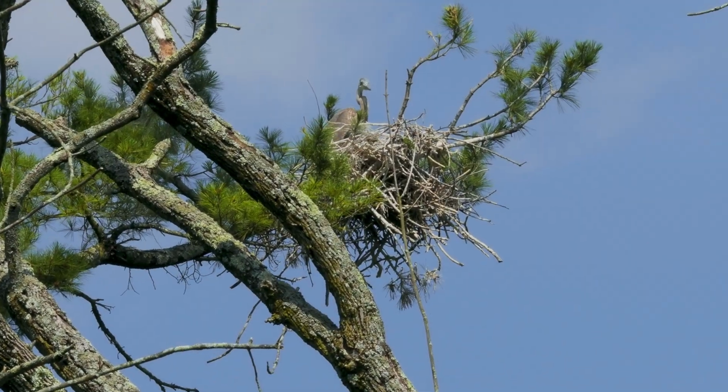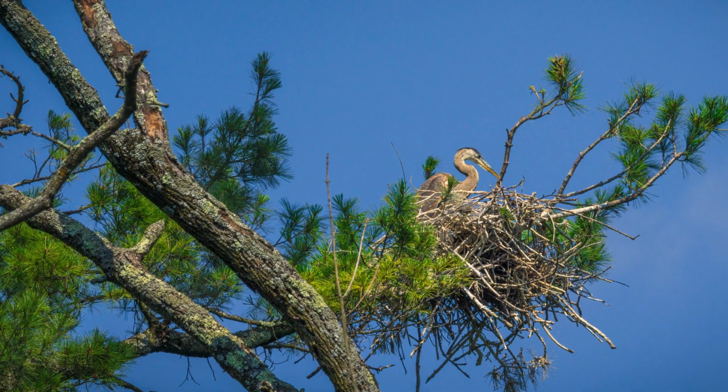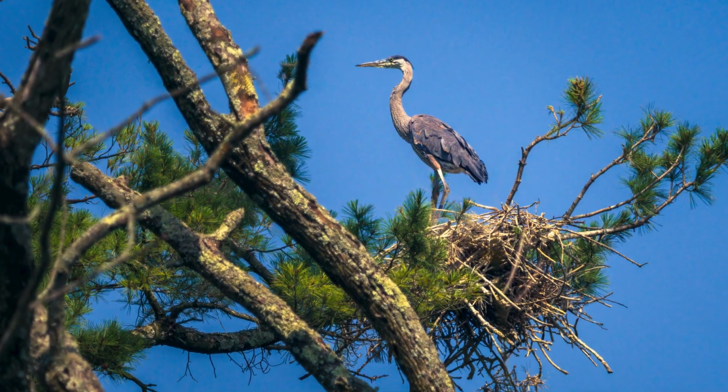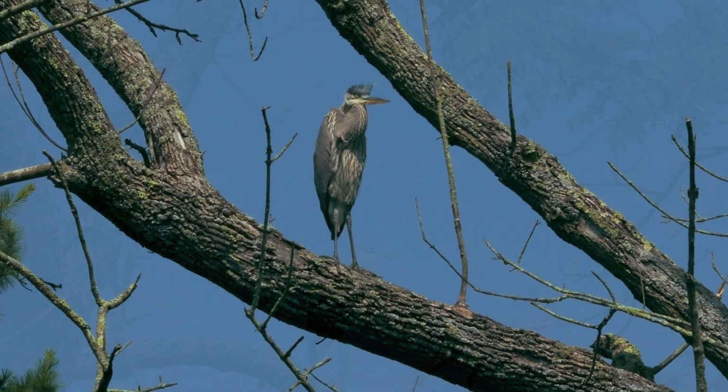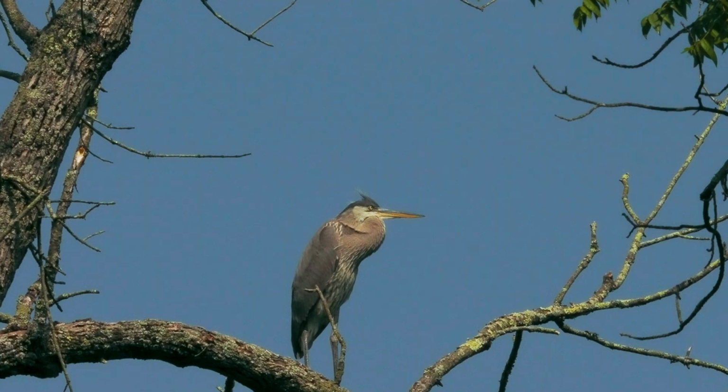The OM-1 Mark II's fast autofocus and impressive image stabilization were game changers for capturing these birds in motion. Whether they were perched gracefully on a branch or taking flight, the camera delivered sharp, vibrant shots every time.